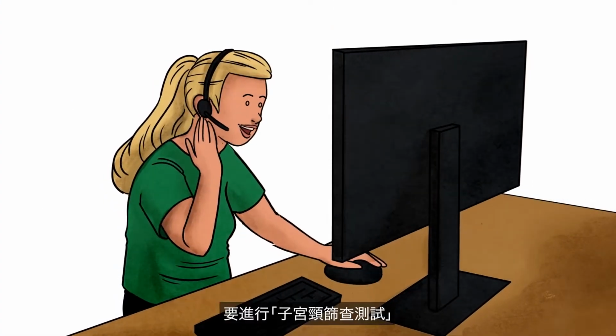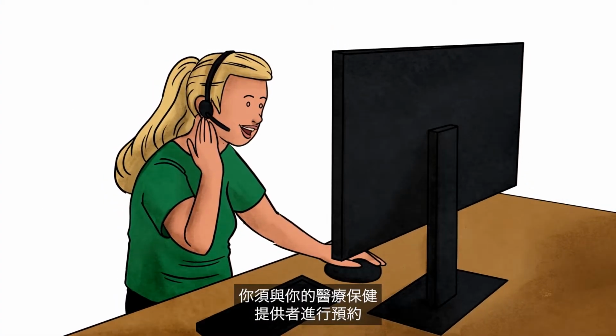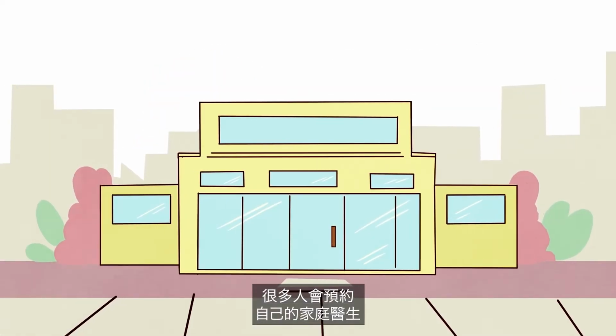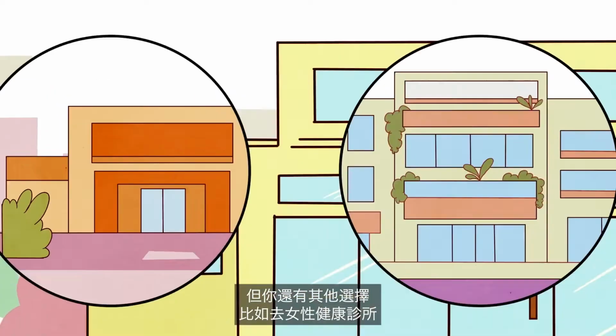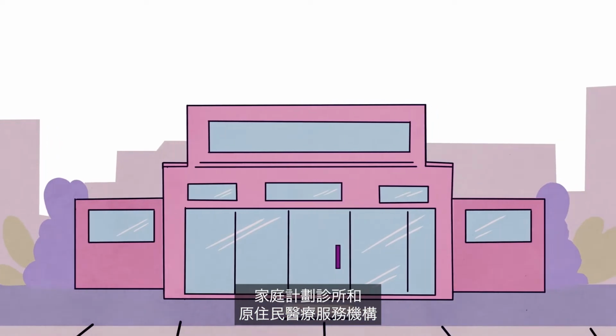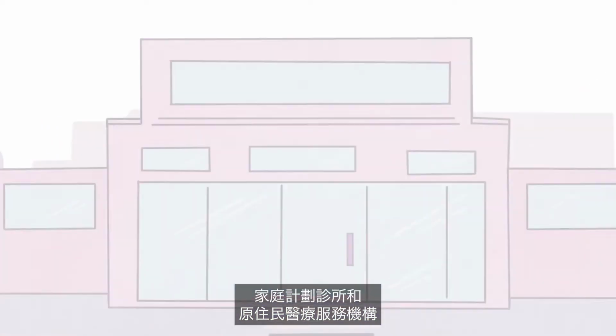To get a cervical screening test, you'll need to make an appointment with your healthcare provider. Lots of people go to their doctor for their appointment, but there are also other options, like women's health clinics, family planning clinics, and Aboriginal medical services.